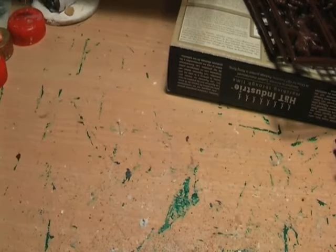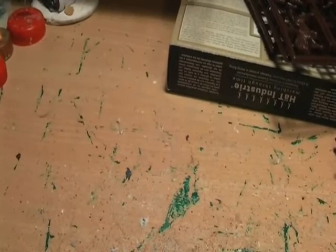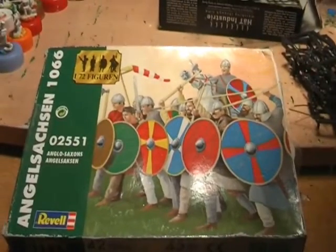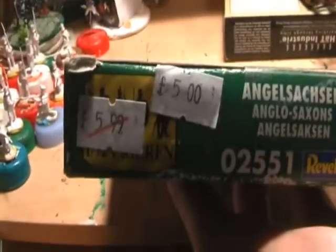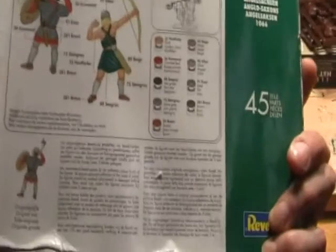Let me just give you a brief look over here at what is just about complete. This was the other set that I bought, before I ran into Fraser. I spotted these, £5 reduced. So I bought those Vikings, and these are the Saxons to go with them. So there's 45 figures in here for a fiver.